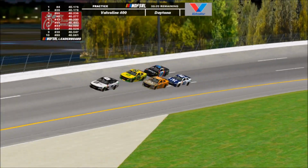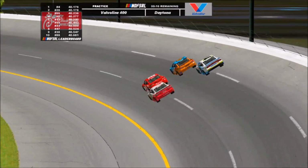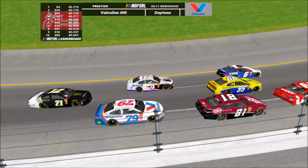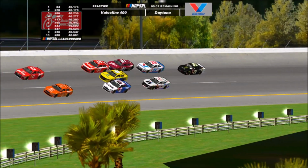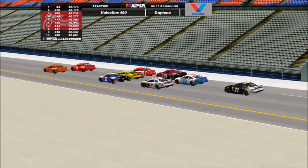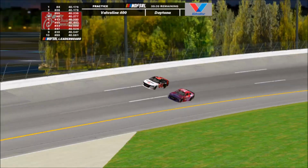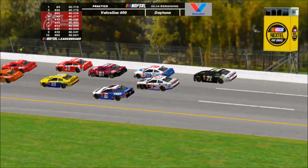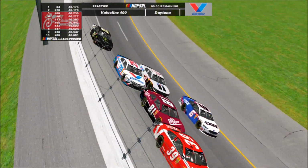But either way, it's looking pretty solid right now for Trey Bartow as he holds the fastest time here in Valvoline 400 qualifying. And there he is in this pack right here. And I really don't think anyone's going to be able to beat his time because he got that time by drafting off of the pack ahead of him. And I don't think we're really going to see that before the end of the session. Of course, the time is officially out. These guys will be able to complete their laps, but if you start a lap at this point, you're not going to be able to finish it and make it count.